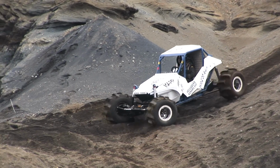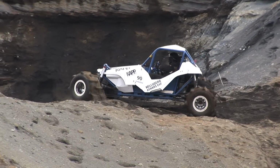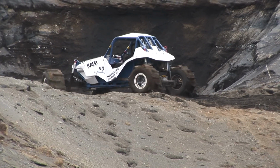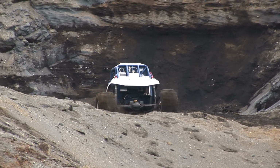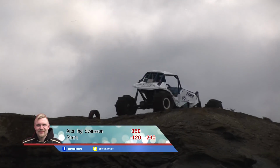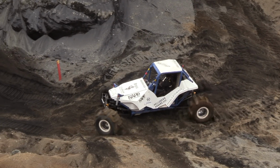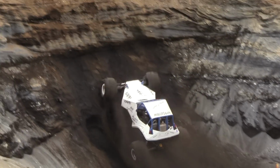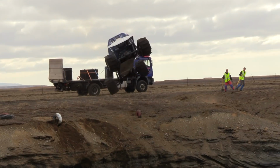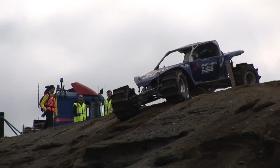Now let's see if he will try for the final gate. No one has made it all the way yet. Aron needs the points because he had so much trouble in track number 1 that he barely got any points. So let's see, here he goes for it. That is a jump. 120 points, but let's see that again. And look at the way the car just grips. And the instant acceleration in that Honda is ridiculous.